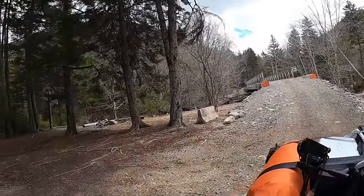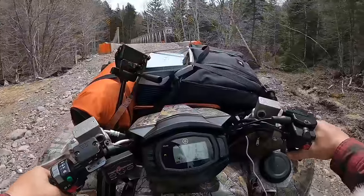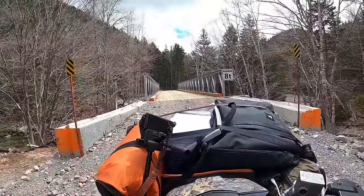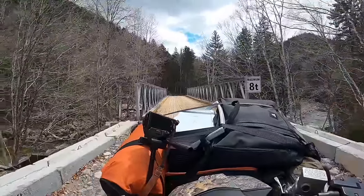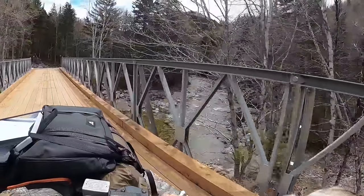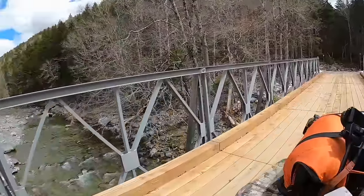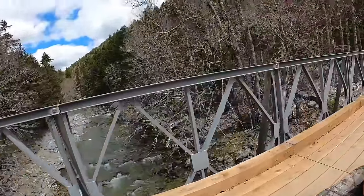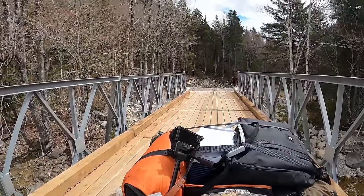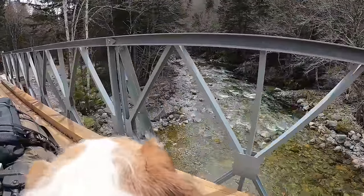And this is the location of where the sketchy bridge used to be. You can see that the snowmobile club came in, put in a nice, high, beautiful galvanized steel bridge. Unbelievable work by the club. It's nice and wide, so side-by-sides and probably even a truck. It says good for 8 tons, so a Tacoma could even cross.